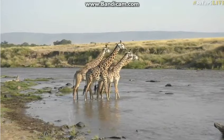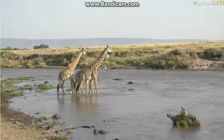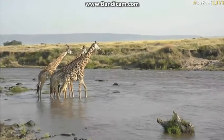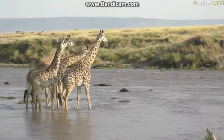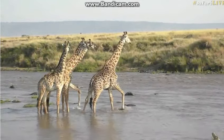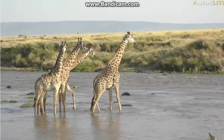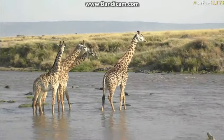And I think we are going to be seeing a swimming giraffe right now. This is definitely a first for me, everybody. And I mean, we're talking about 19 years of watching wildlife on a proper scale. And what we're seeing here is some Maasai giraffe crossing the Mara River in Kenya.